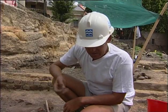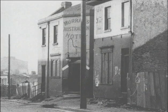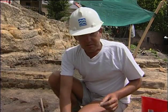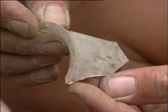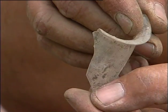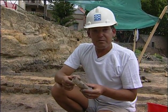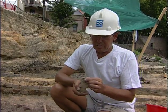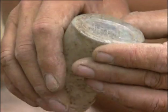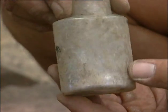We found bottles, so for example, this is the top of a gin bottle, square-faced gin bottle, so we know they drank alcohol. We found the bases of wine bottles. For example, in lighting, we're so used to electricity, but in those days they had kerosene lamps or oil lamps, and this is the top from a flue. This bottle here probably had some form of medicine in it. Quite often at the base is the name of a manufacturer. A lot of it was brought in from England, and quite often will give you an address.